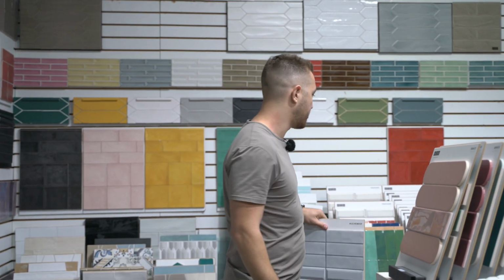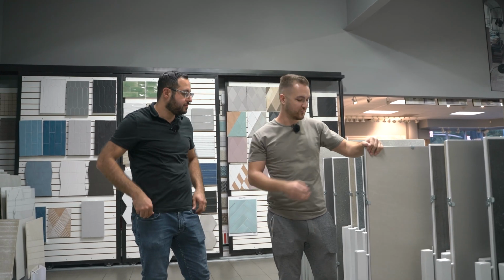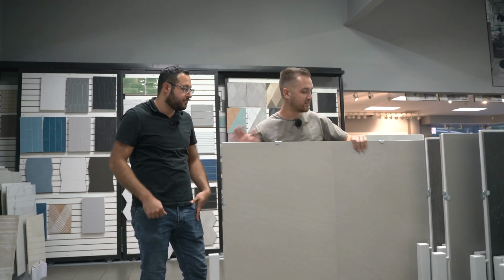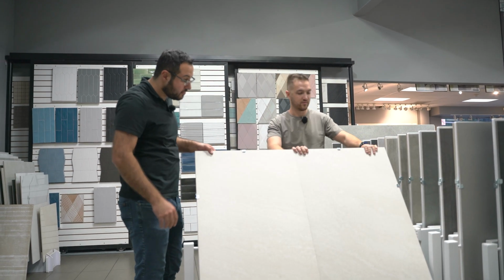You want to jump to the large format tile, because those are cool. Another nice thing about the specialty stores is they have cool little displays like this for your large format styles. They did not have this at Floor and Decor.